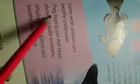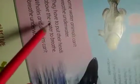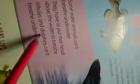Some water animals can't breathe underwater. They have to put their head above the water to breathe, like dolphins and whales. Whales and dolphins can't breathe underwater.